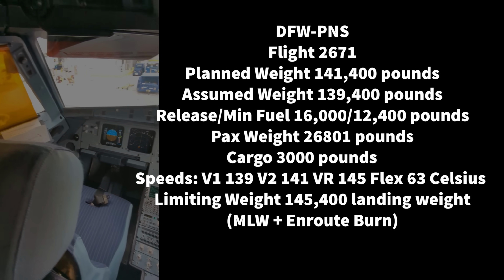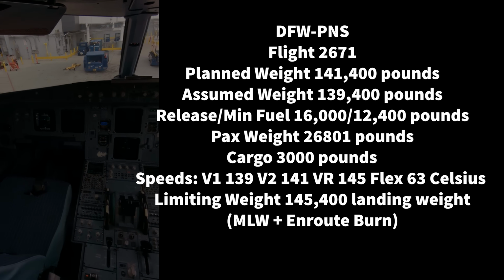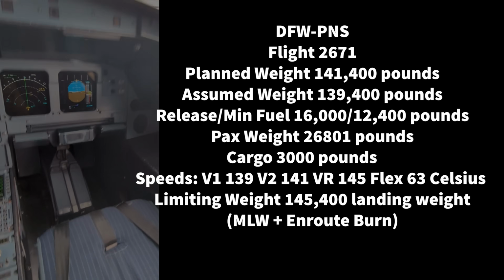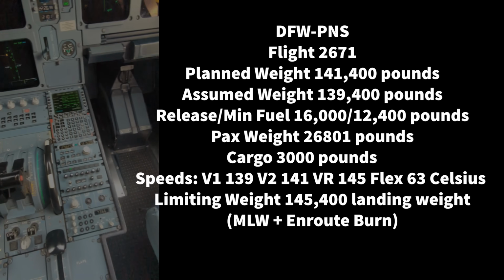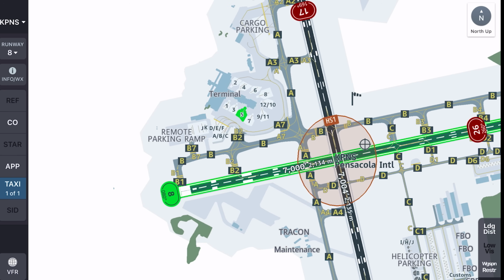We were totally full with 2 jump seaters. This is our weight and all of our numbers. Pause, I read all the numbers, but it wasn't anything crazy. No alternate was needed for Pensacola. Some extra fuel between release fuel and min fuel. Again, release fuel is how much fuel we need at the gate. Min fuel is how much we need when we set the thrust levers for takeoff.